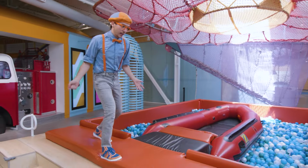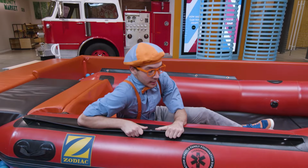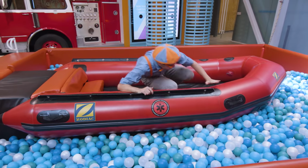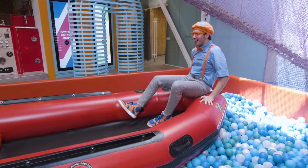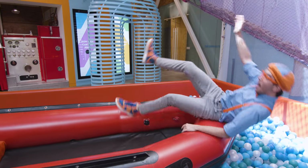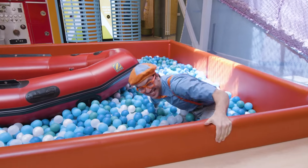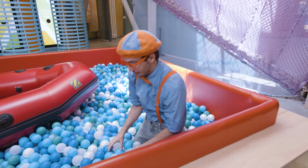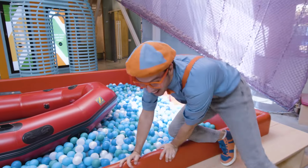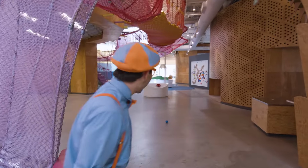Whoa, look at this. It's a rescue boat. This rescue boat is on some really rocky waves. Whoa, whoa, it's so much fun. And it's squishy. Whoa, the waves are going so fast and they're so huge. Whoa. Whoa, whoa. The water is nice and cool. Yeah, because it's made out of a ball pit. Woo. This is so amazing. I really am having so much fun playing with you today.